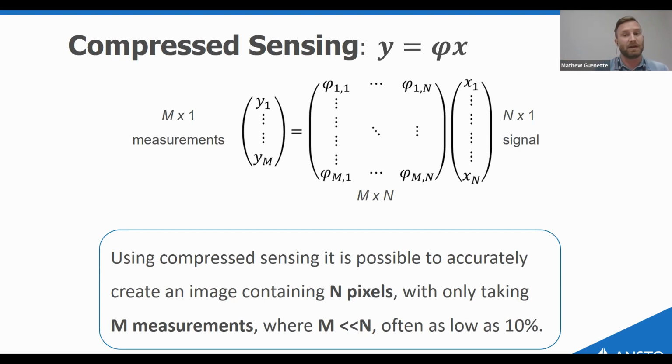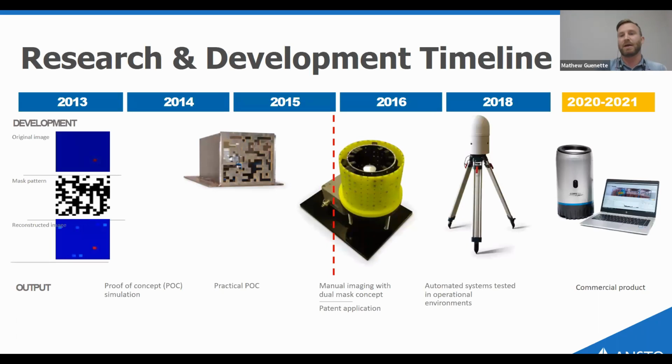And when you're detecting radiation, which is often a very slow process because the efficiency is not very high, we really want to get that as fast as possible. So that's the theory behind the device that we've been working on.